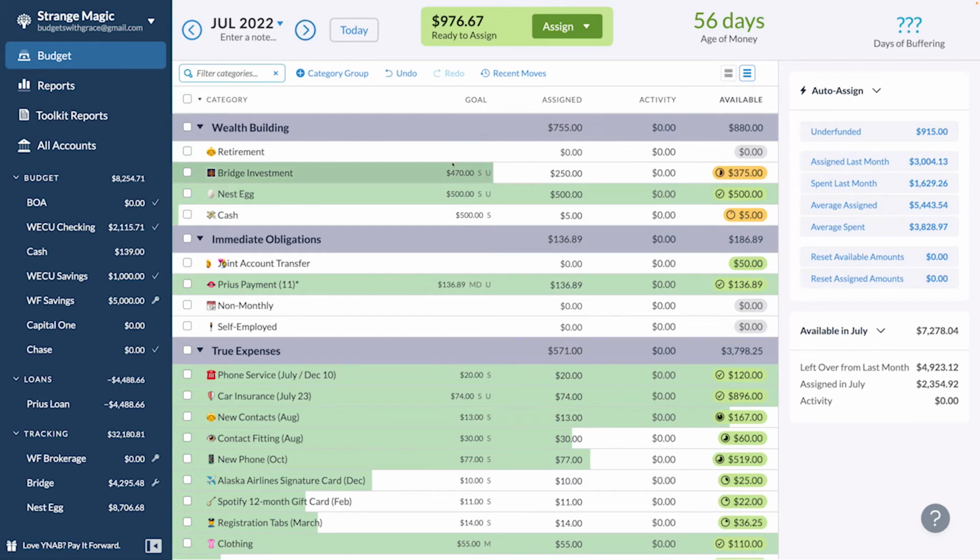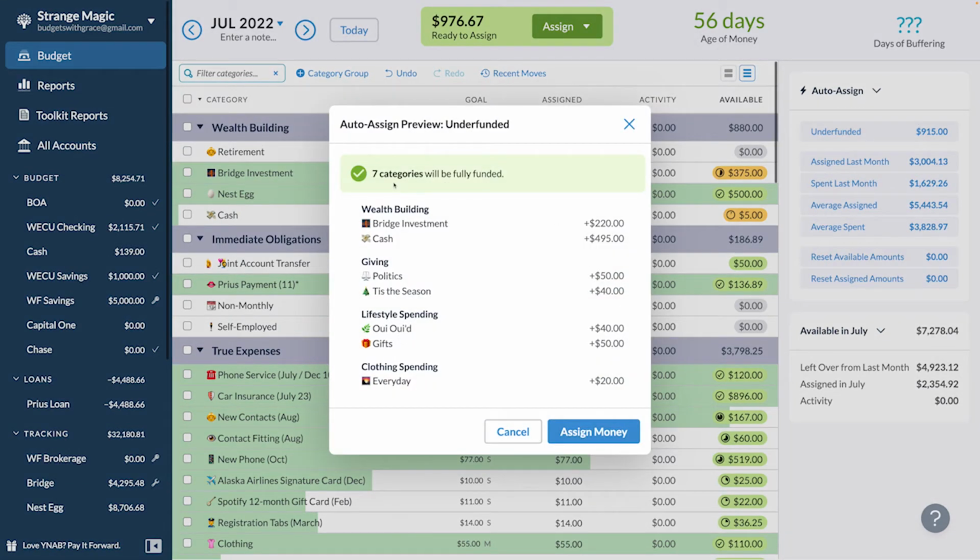Now, looking in July, I can underfund everything. I'm just going to click that underfund button. Oh, okay. It used to not do this. I haven't clicked this button in a while. So it looks like I have my investments going. Cash is going to be put towards the wedding. Like I said, trying to get lower payments to the future wedding, not credit card.